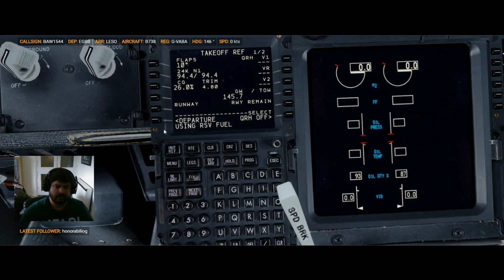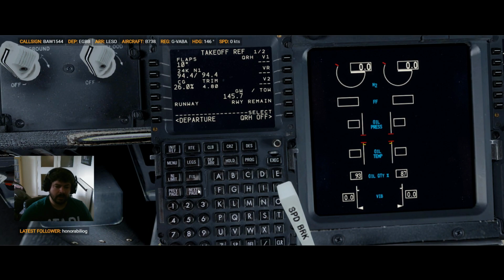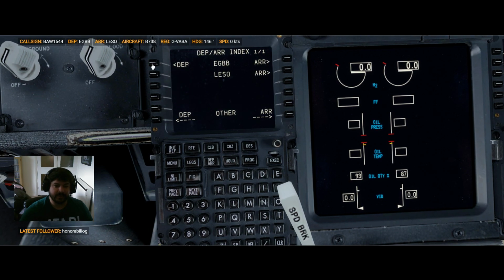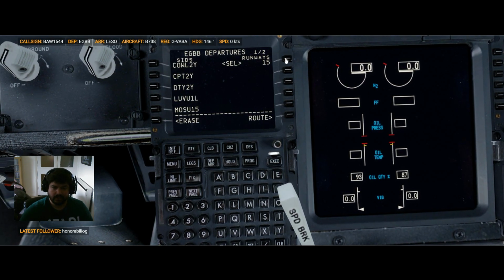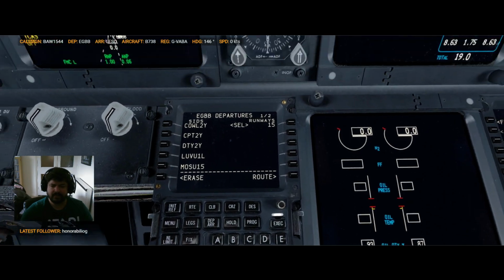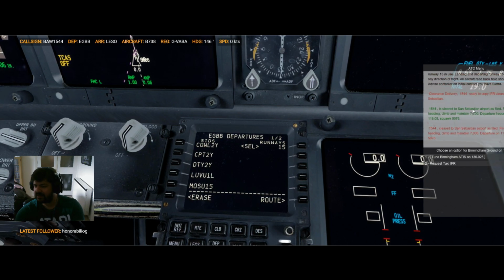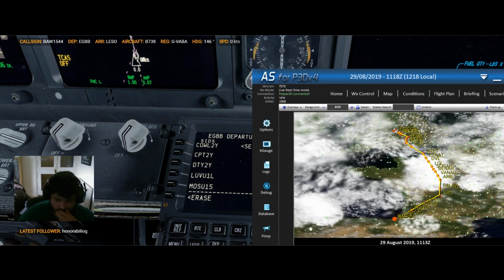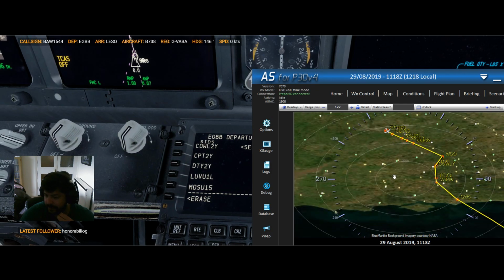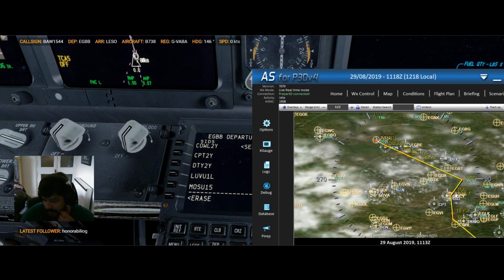Hey, we can't. Oh, go. Right, well, oh, we haven't done our departure. That's why. So we're departing runway. Let's see, 150. What is it? 160. Sure, he said 150. Oh yeah, 150. Okay, so that's that. Then we want to have a look at our flight plan to see which waypoints we can go to, which I think it might be Cowley.